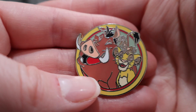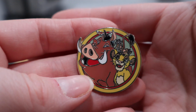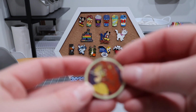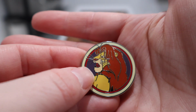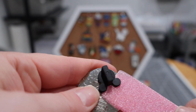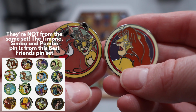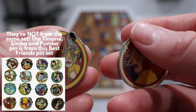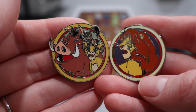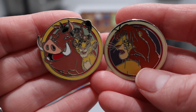Lion King is one of my main collections, so when I can add to them, especially at a great price, I always do. And then going along with that set, I was also able to get this older version of Simba. He's looking a little bit unhappy in this pin, so I'm imagining that it must be from part of the movie where he's maybe talking to Scar. But these do go to the same set. I imagine the rest in the set are circular like this as well, but I'll insert a picture on the screen if I'm able to find one of the complete set.